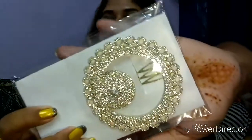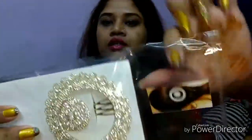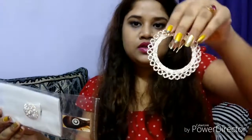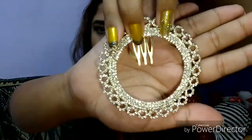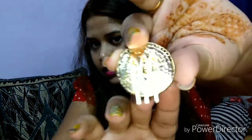This is another piece. This is a bigger piece and this is a smaller piece. Both can be detached from each other. Let me just show you. As you can see, you can put it like this, or you can make a bun over here and you can just put this thing over here. So this is one thing. Okay, let me just show you like this. And this has these things right over here, so you can just put it like this, and this would look cute even. And my hair got stuck, so yeah, it's like that.